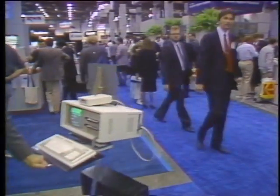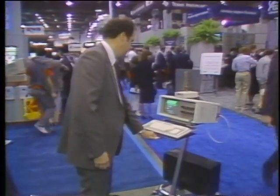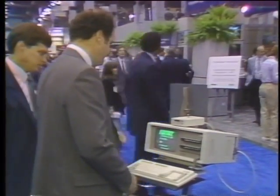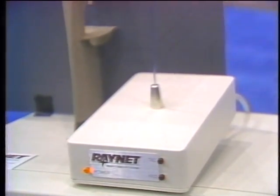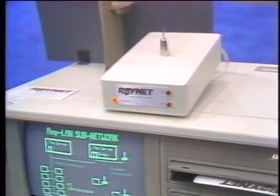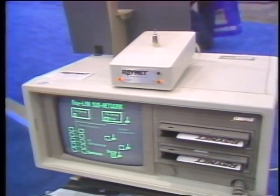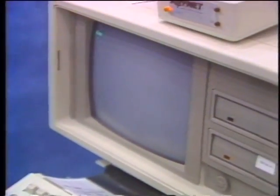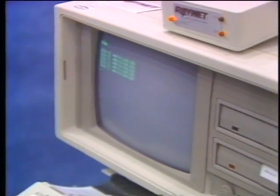Raynet Corporation introduced a different approach to connecting terminals by eliminating cables altogether. Raylan is a wireless local area network consisting of a PC adapter board, a receiver transmitter, and Novell-compatible software. Raylan will cost about $2,000 per node and will be available in January 1988.